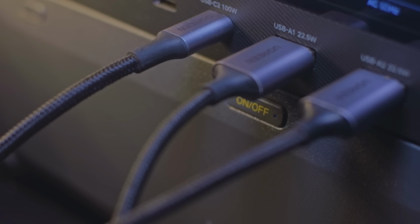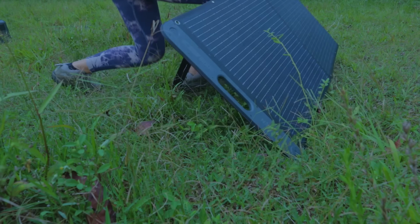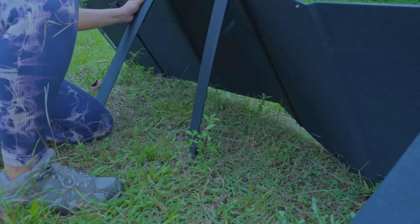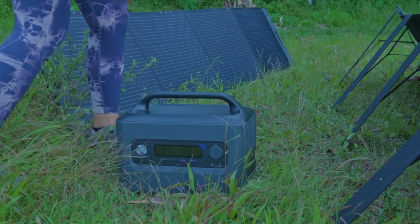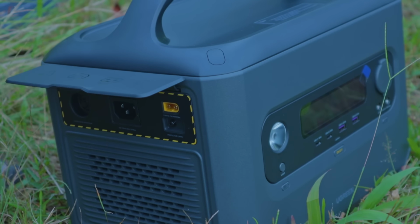And to top it all off, as an avid camper, this is one of my favorite features. You can charge the Power Roam 1200 with solar panels up to 400 watts. Any traditional solar panels with the right plug and specification could also work, but Ugreen also has this 200-watt portable and foldable panel that works perfectly with the Power Roam.